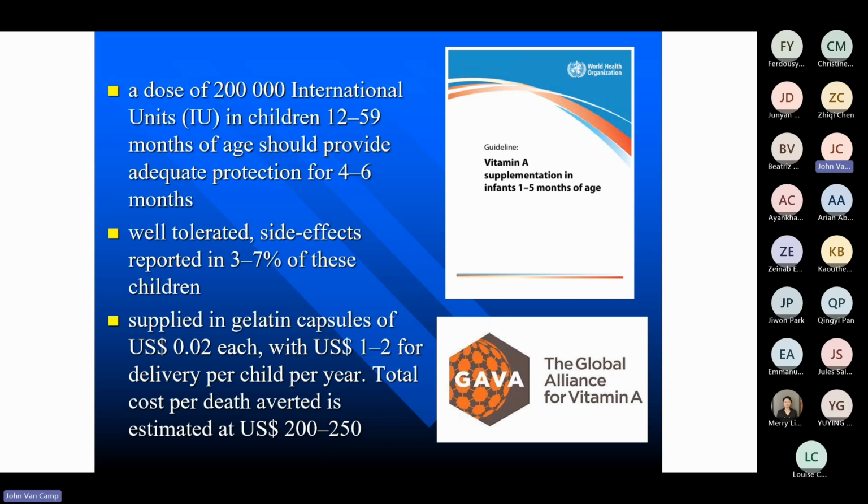You can see the title page on the top about vitamin A supplementation in infants from 1 to 5 months of age. And on the left side, you can see more or less the basic conclusions. So today, with the supplementation campaigns, we have tablets of 200,000 international units given to children of 12 to 59 months of age, and it should give them protection for 4 to 6 months of life. And so it means 2 supplements a year is enough to protect them.